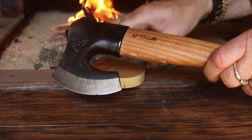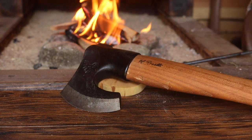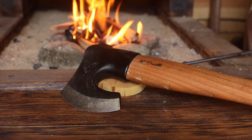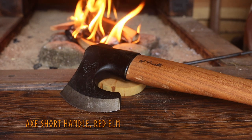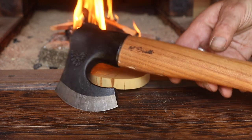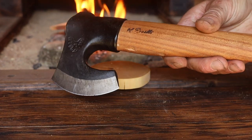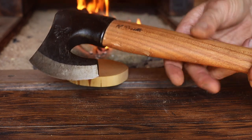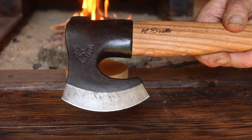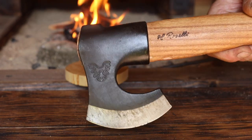And then there's this axe. Yeah, it's a special axe, I think. I love it very much. It's an axe, short handle, red elm. I know in the States and other places they call it a hatchet, but on the website it's called an axe, and here in Scandinavia we don't use the term hatchet, but small axe or big axe.